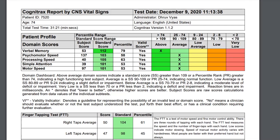By the same token, especially some of these athletes, they're trying to minimize that. Oh, no, I'm better. I'm better now. I'm ready to go. Put me in the game, coach. Well, you can't fake good is one of our sayings here at CNS Vital Signs. And if you're still showing impairment, you may not be ready to go back in the game or back to work, that kind of thing.